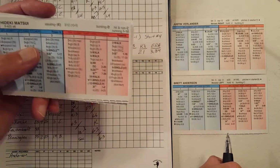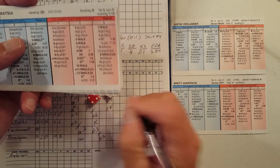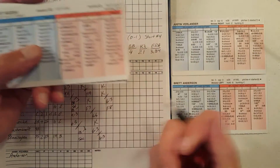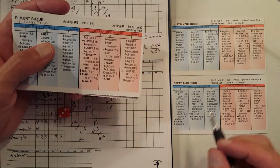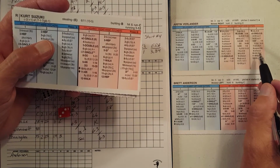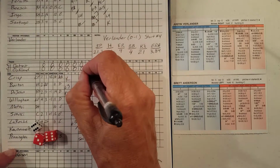Hideki Matsui, 1 away, a 1-7. And it's a fly out to center field. Kurt Suzuki, the catcher, 6-9, versus a right-hander. He strikes him out. Verlander trying to change history here.